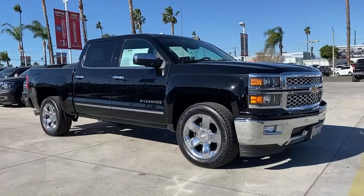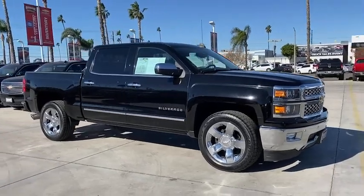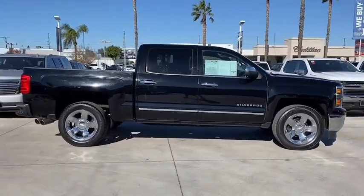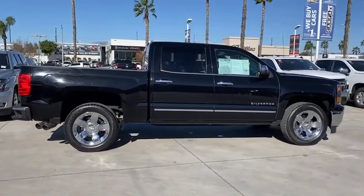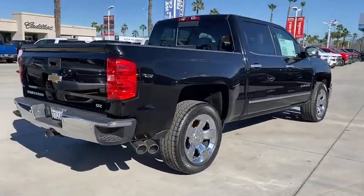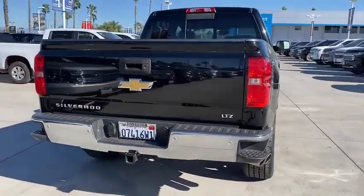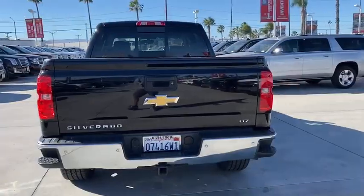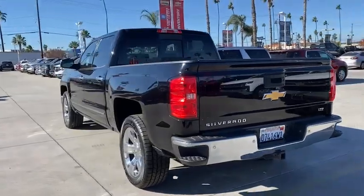Make a great choice today with the 2015 Chevrolet Silverado 1500. The Chevy Silverado 1500 is the perfect combination of functionality, reliability, and technology. The impressive interior is simply another reason that the Chevy Silverado is a top choice among truck buyers. This vehicle has less than 75,000 miles.